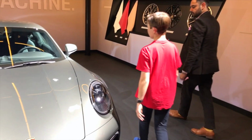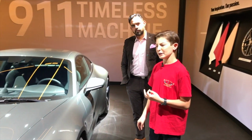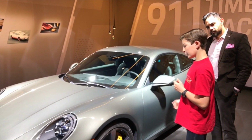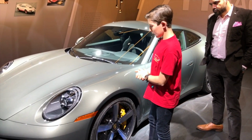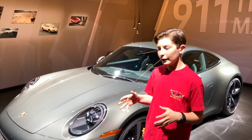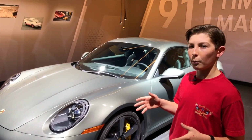Now, the fenders, as you'll see, they're much wider, and no, this is not a GT3. This is a normal Carrera S, and that's a big change, considering how much wider it is. It's striking to many people how big this car finally is. It's gotten to the point where you no longer think of a 911 as a small, normal car.